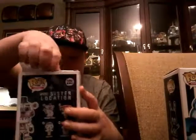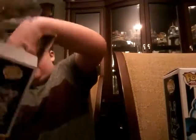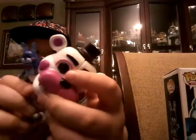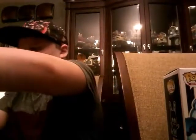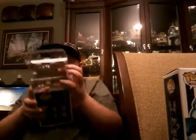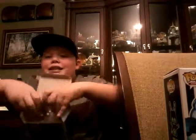So now let's look at Funtime Freddy, the white and pink teddy bear himself, with his little adorable Bonbon. Bonbon's head does not rotate, but that don't matter, because I've got the Bonbon Funko Pop. So stand Funtime Freddy right there, put Funtime Foxy right there. I didn't even have to take out the whole plastic. I just had to leave it in there.